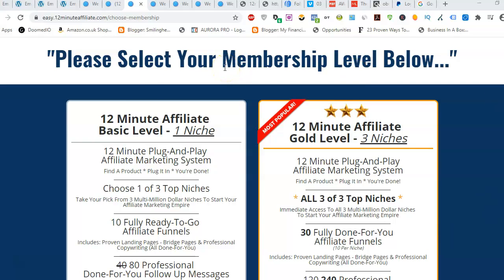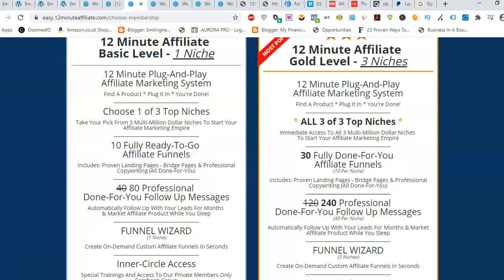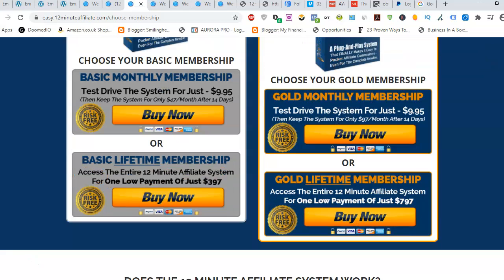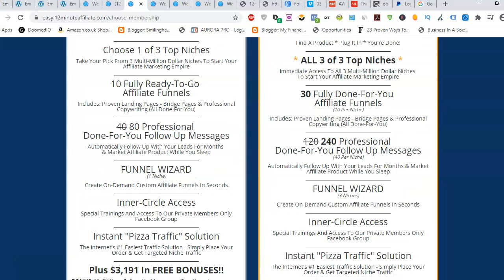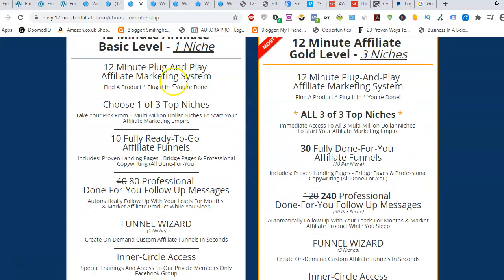So there's two levels of membership, and you can start with one niche, or you can go ahead with three niches. You get in for $9.95 for 14 days initially for the one niche option, and then after that you'd be paying $47 every month. If you choose the three niches, you'd get in for $9.95 for 14 days, and after that you'd be paying $97 every month. Okay, so just have a quick look at what you get for each.